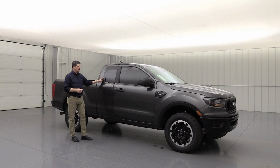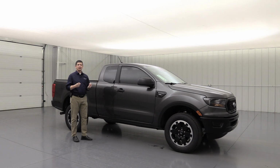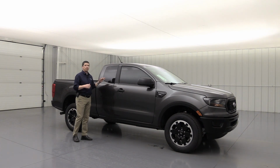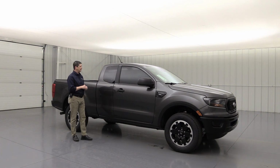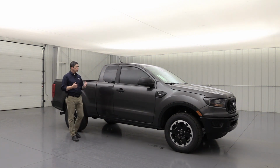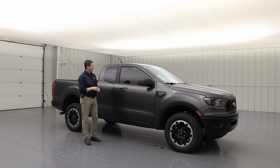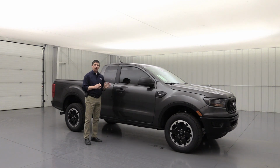Latch system back here for the doors, whether it be Super Cab or Super Crew, we're going to have those where you can securely fasten those child seats into those back seats. A lot of vehicles have that anymore, but all your Super Cab and Super Crews will have that. And then your Super Crew should have child safety locks on the rear doors as well. So that way you can lock those out. Kids can't open those back doors even when the vehicle is unlocked. So great safety features on the vehicle here.